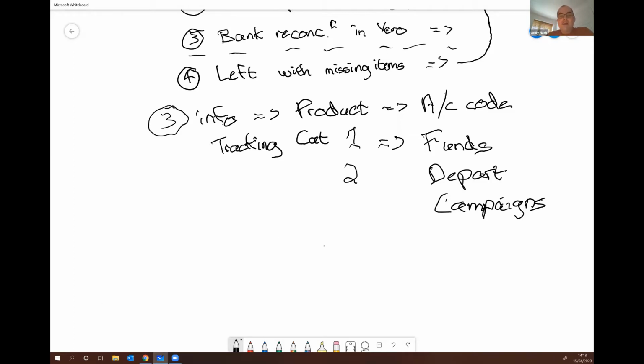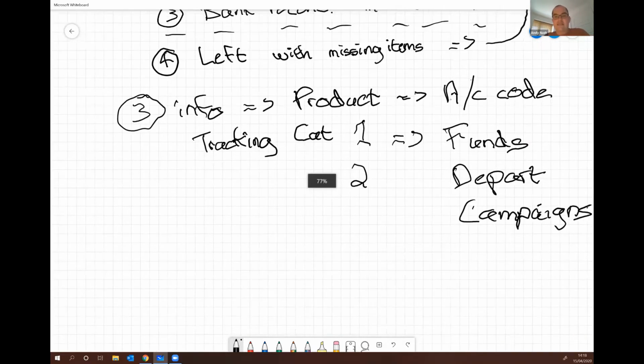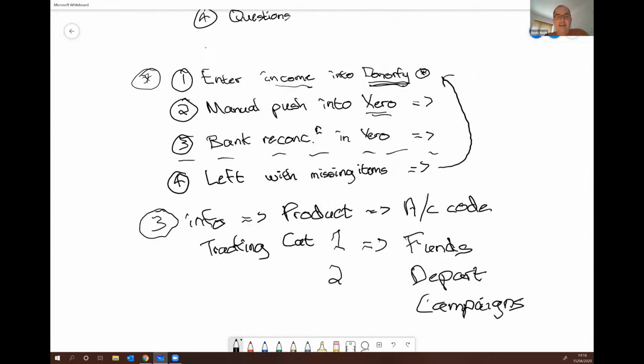So the general principle, as I say, is that you have these 4 elements and these 4 items that you're going to do. You enter the income, but then within that, the income information is going to carry through into Xero via the account code, and also via funds, departments and campaigns, which can all be carried through.